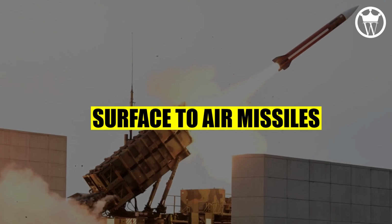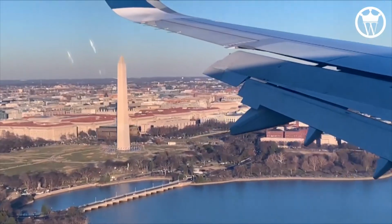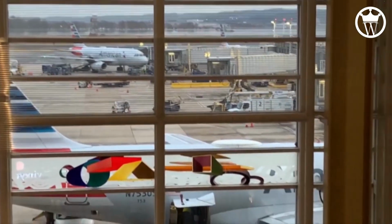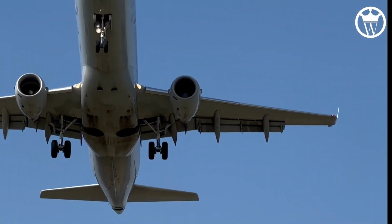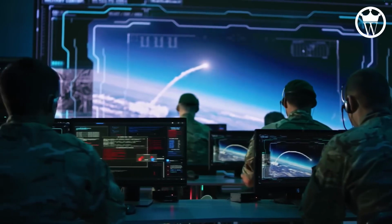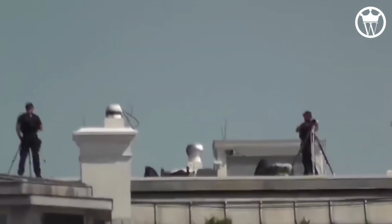Number 14. Surface-to-air missiles. As you can probably guess, Washington, D.C. is a major no-fly zone, so it's best to keep the skies clear. The nearest major airport is Ronald Reagan National Airport in Virginia, and any plane not planned to land there or that is following a very strict trajectory is given a pretty nasty warning sign. Everyone who doesn't comply right away will be eliminated by surface-to-air missiles owned by the White House.